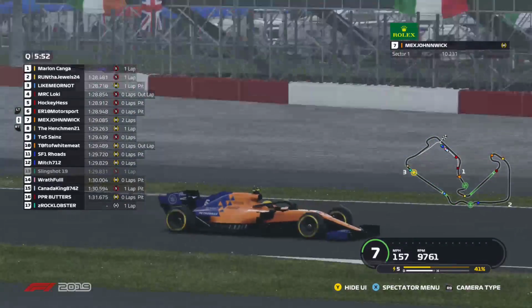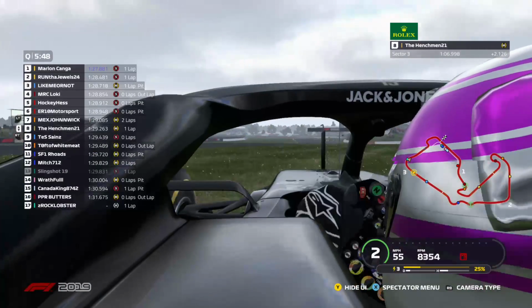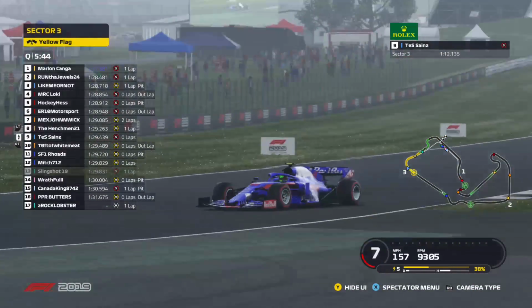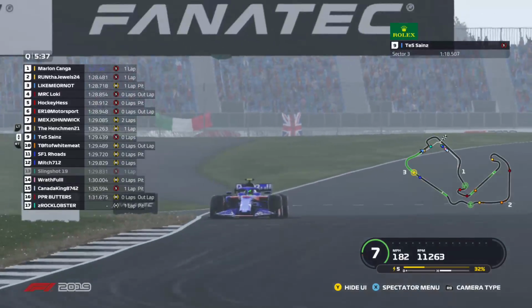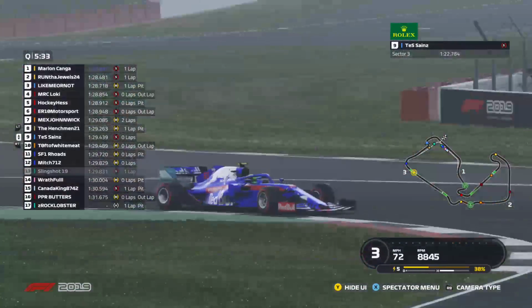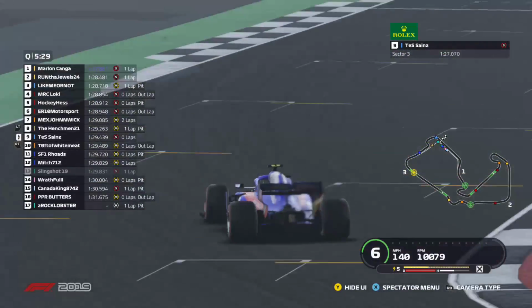Jump down here. Loki's out on his outlap. John Wick, he's starting his fast lap. Henchman is in the grass, trying to avoid people. Sainz, he's still flying. See what he does down in the last 2 corners of the track. Can he improve on those soft compound tires?